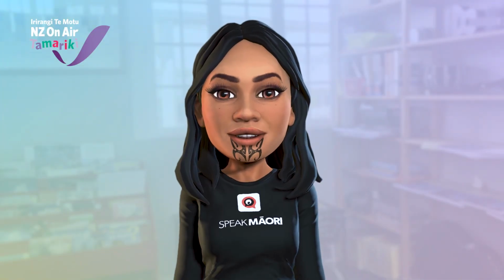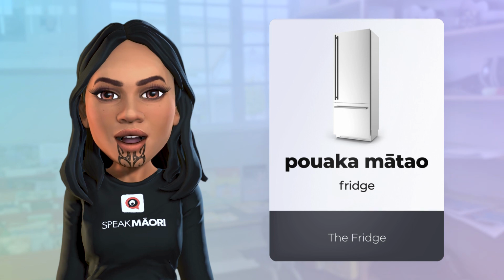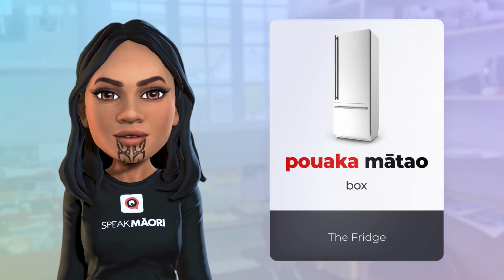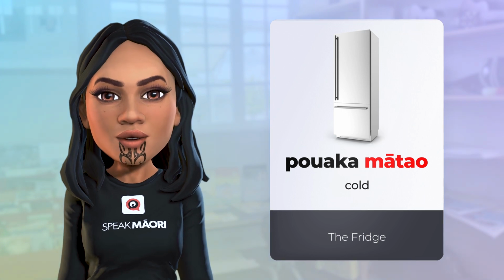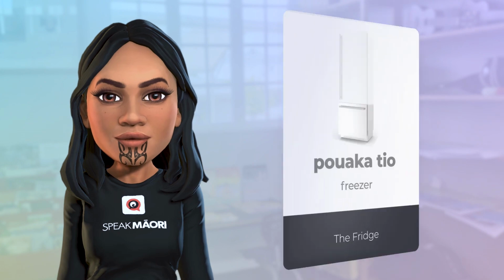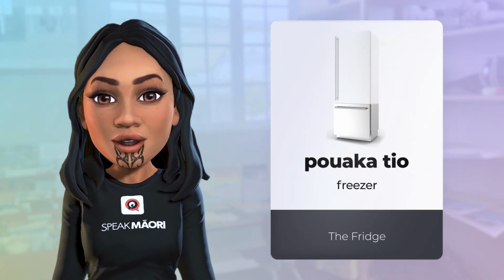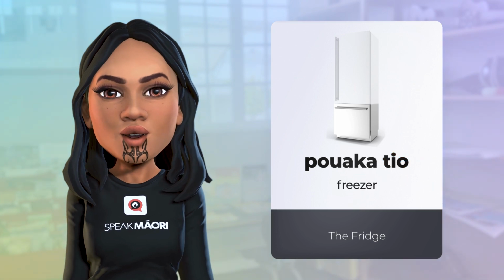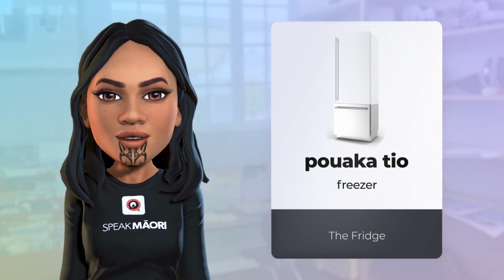In this lesson, we're going to go through kupu, words, or terms we commonly use for the pouaka mātau, or fridge. Pouaka is box, and mātau is cold, so pouaka mātau is fridge. Pouaka tio is a freezer. Tio is ice, so pouaka tio is a freezer. Anyway, let's get into it.